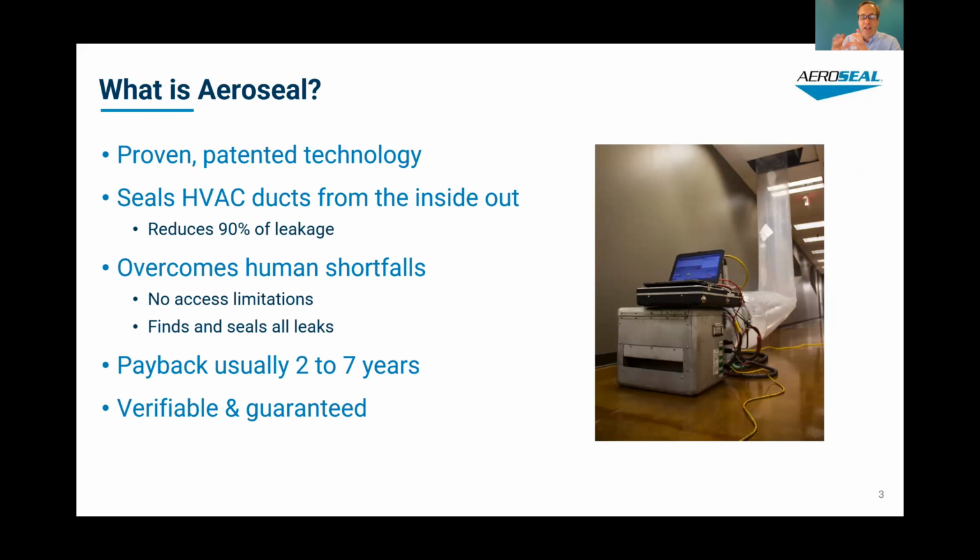So we inject it into a portion of the HVAC system that we've blocked off, and under pressure, that aerosol sealant finds the little holes that exist in all of our buildings' ductworks, and it basically plugs them up. It covers that hole in about 30 minutes to an hour of injection in a section of ductwork. You achieve 99% sealing in that section.